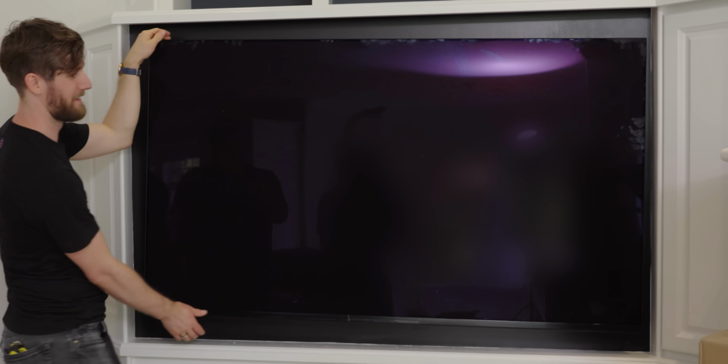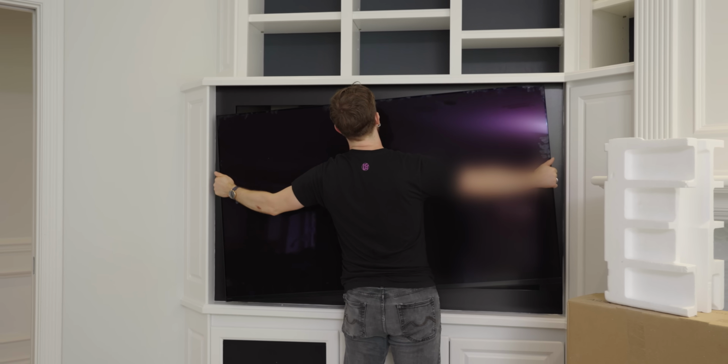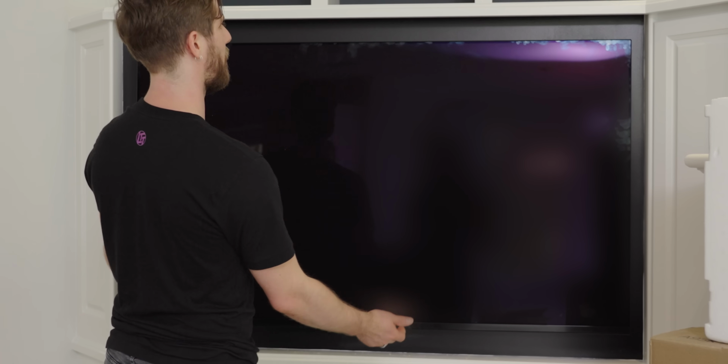Okay. Can we just leave it like that? No. Okay, down on the left. Way too much. That's pretty good right there. No, back up, back up. I would just leave it there if we can. Actually not bad. Now we just have to plug everything in.